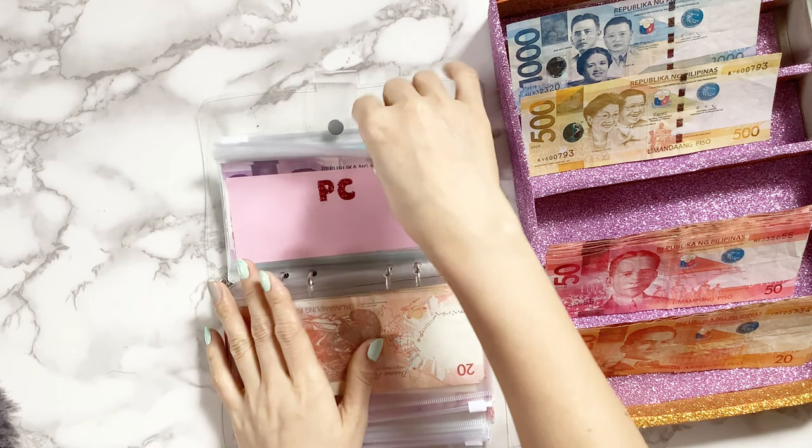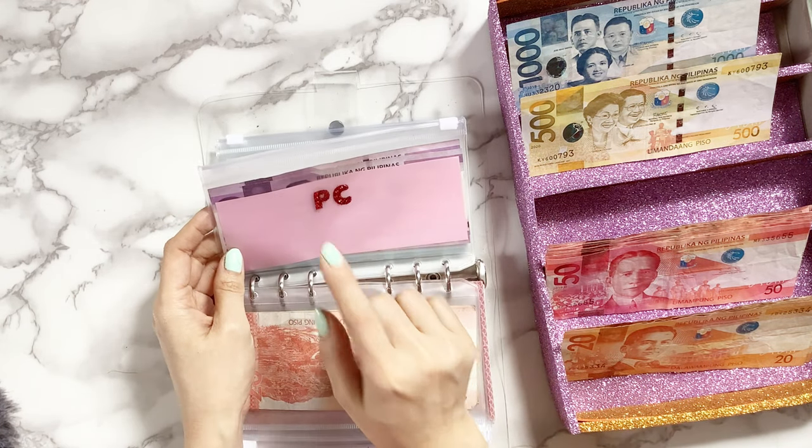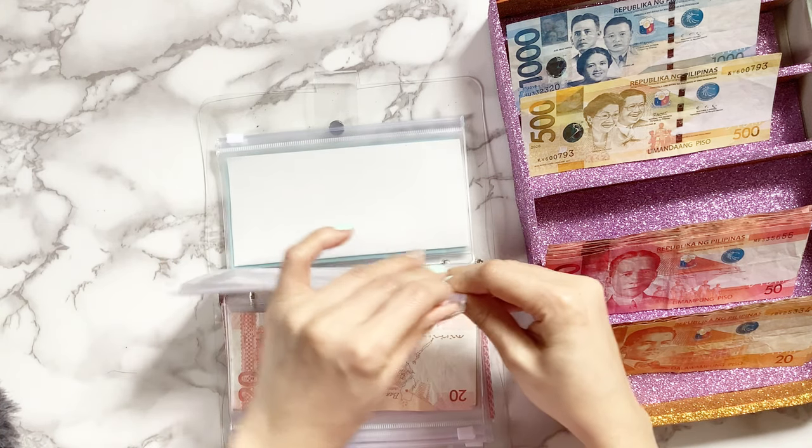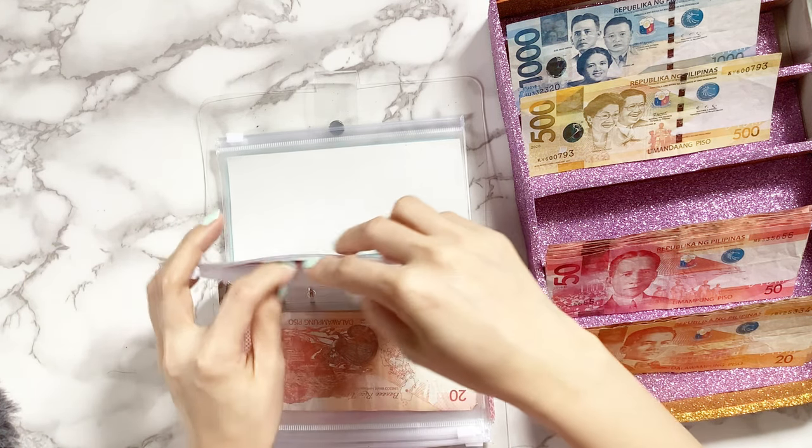So next, I'm stuffing this envelope. This is the PC personal care toiletries. We have 50 pesos.